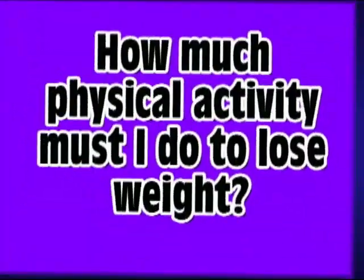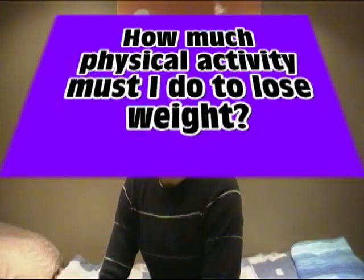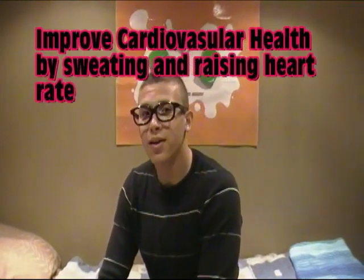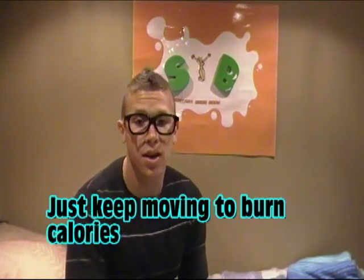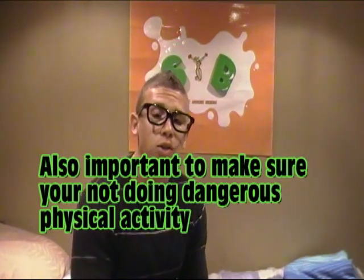How much physical activity must I do to lose weight? You should be doing about 30 to 45 minutes 3 times a week. If you want to improve cardiovascular health, you should be sweating and trying to raise your heart rate. There are no excuses. Even if you have arthritis or diabetes, there is always a way to get past these issues. You just simply need to talk to a doctor or a physiotherapist to find out what strategies to take to get around them. People are becoming less and less active all the time.